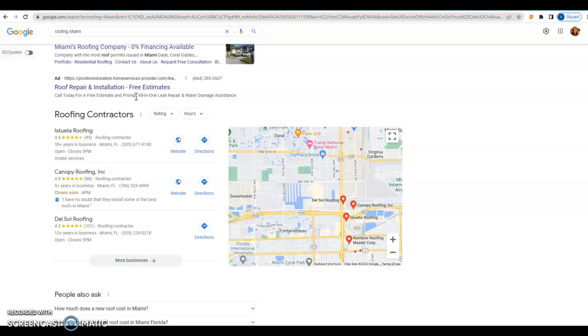And to rank here, you need optimized and geotagged pictures, you need reviews, and you need to be listed on directories such as Yellow Pages and Yelp. And the name, address, and phone number in those directories need to match those of your Google business profile, so that Google can verify those details and you can grab one of these top 3 positions.